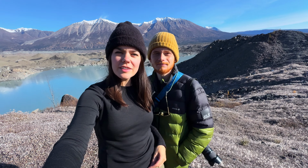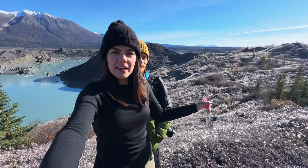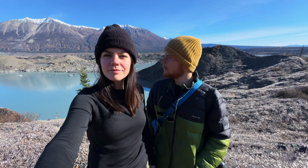We made it to the end of the trail. According to AllTrails, we got Mount Regal behind us. We got this beautiful view, but we're gonna hike over to that spot over there, and it looks like it'll be a better view over there. Yep, it's been a nice hike, very easy, and mostly through the trees, but the views here are really special.